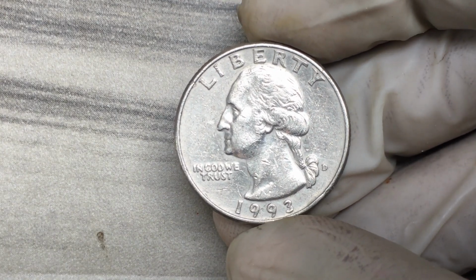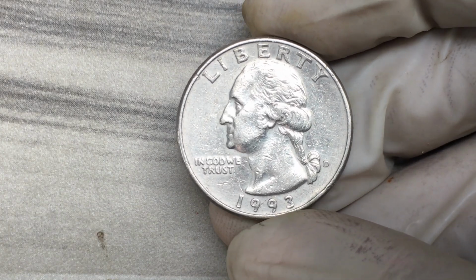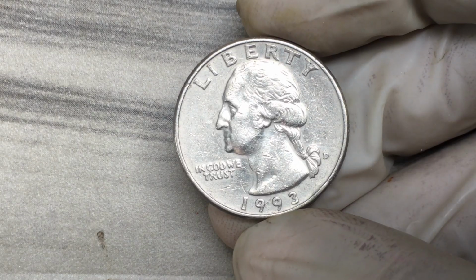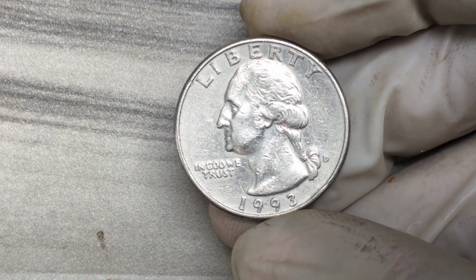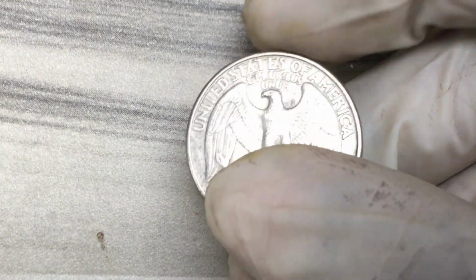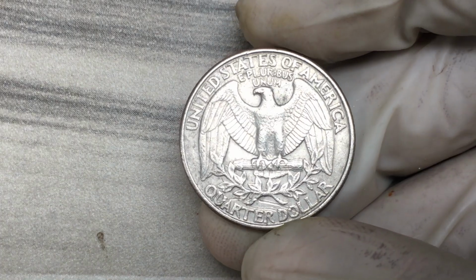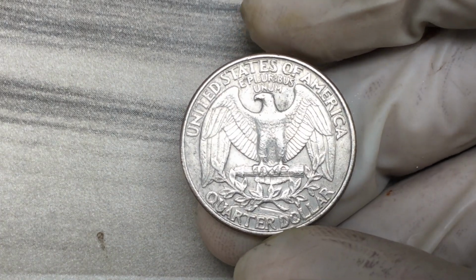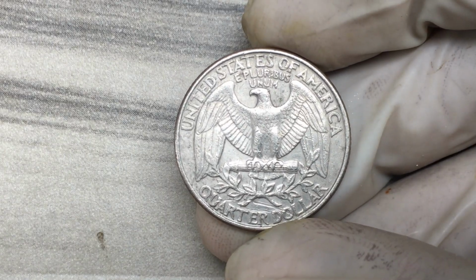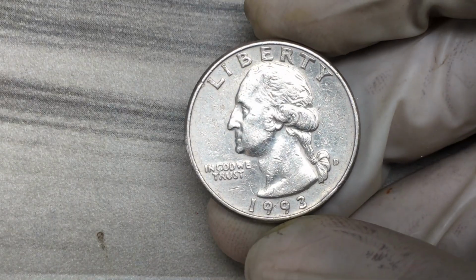Some 1993 D quarters have unique die errors or double strikes, which make them stand out to collectors. As coin collecting grows, especially among serious investors, rare high-grade coins have exploded in value. Now here's the jaw-dropping part. A pristine 1993 D Washington quarter recently sold in the market for $1.7 million. Yes, one single quarter.